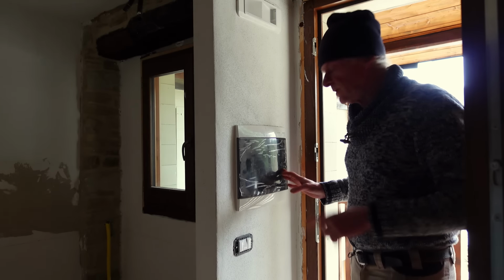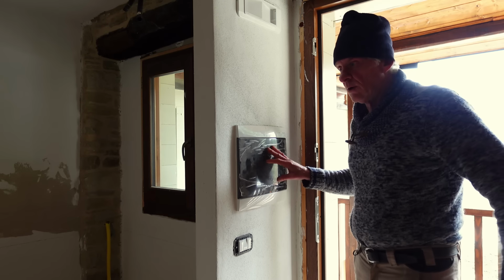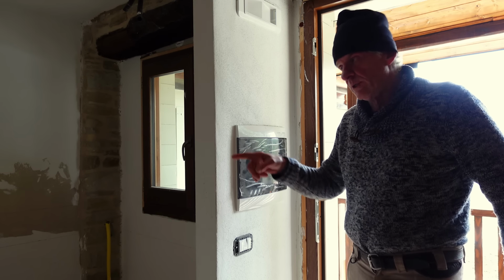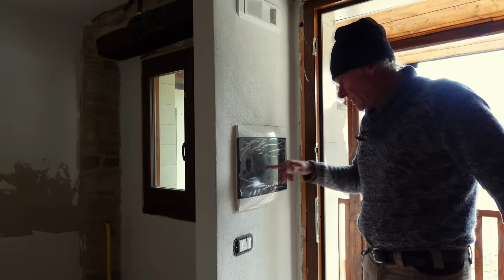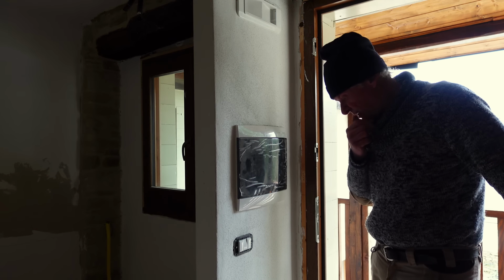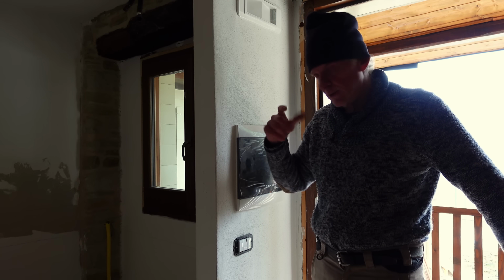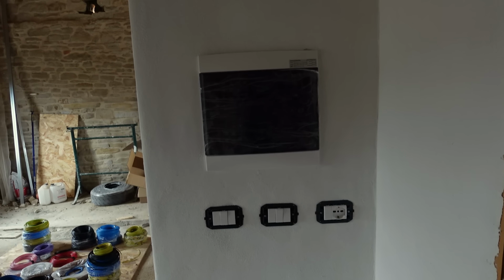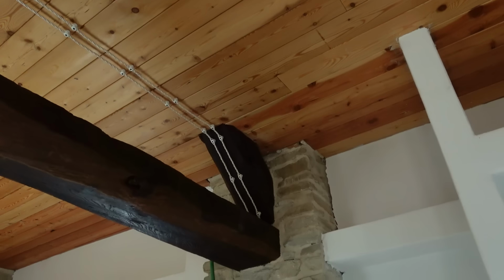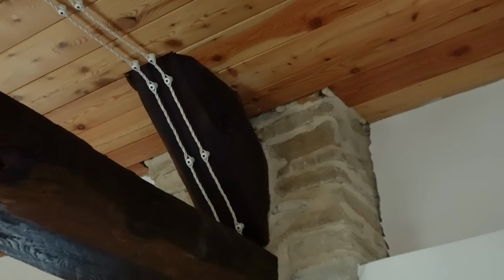Lots of thinking went into it in the end, because you need to know about your bathrooms, you need to know about your kitchens, which appliances you're going to put in the kitchen, to have all that electricity in place and still have the possibility to maybe add something in the future. So the third apartment upstairs is also completely wired. Look, that external wire, it's really nice like that.